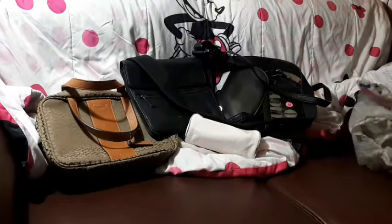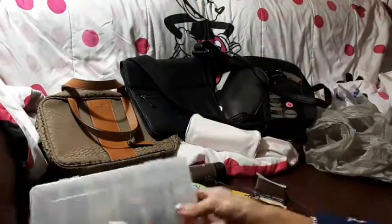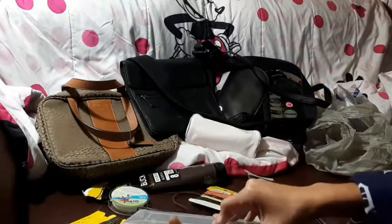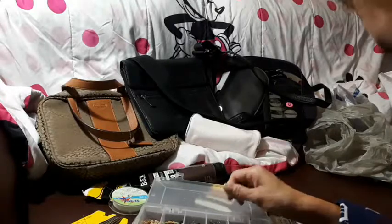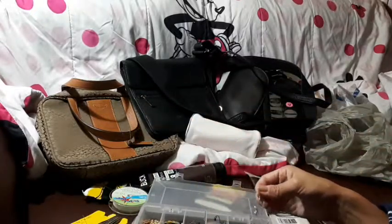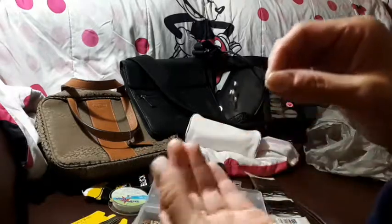So now I want to show you something very small. I buy some, how to say, crafting material. I show you, you will know that you can make some jewelry. And I buy this box. Inside have some small stuff. Can do the earring. You can tell that's for earring. All kinds of earring. And also have some connector for the jewelry.